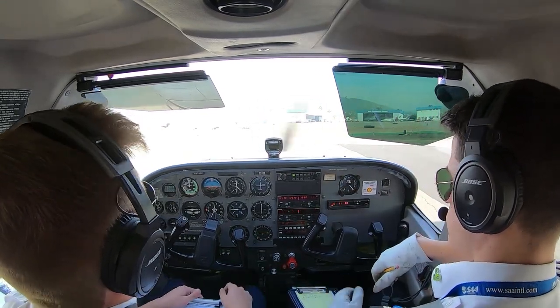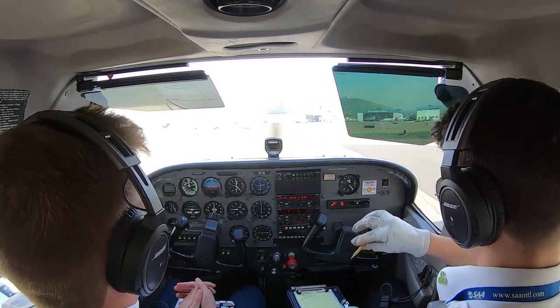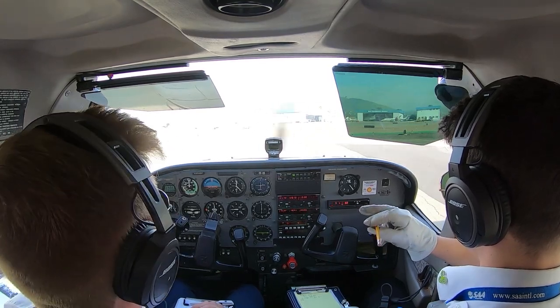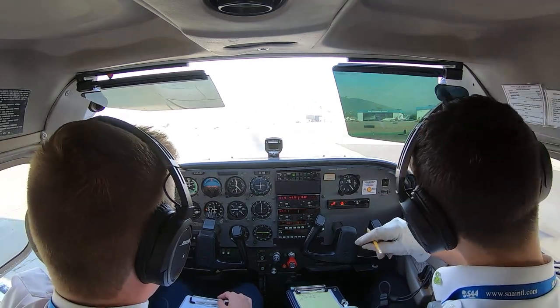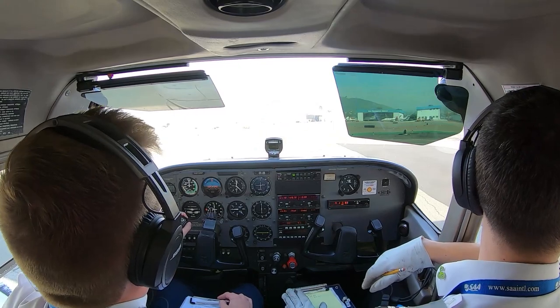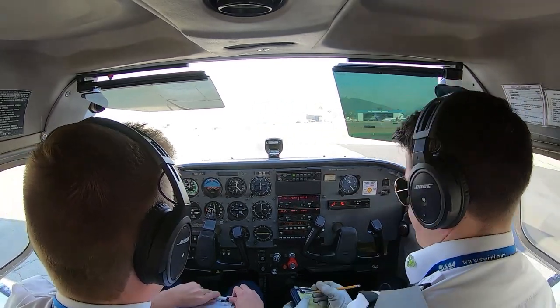And so we're doing 27 right, so it's going to be Gillespie Tower, Cessna 9560 Sierra Papa, at SAA, information Lima, request taxi 27 right. Good, but it's going to be Gillespie Ground, remember? Oh, yeah, Gillespie Ground. Gillespie Ground, Cessna 9560 Sierra Papa, at SAA, with information Lima, request taxi 27 right.